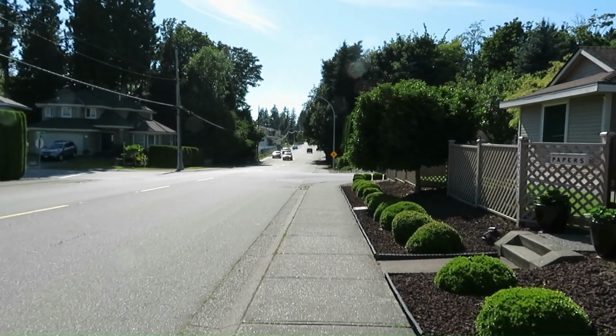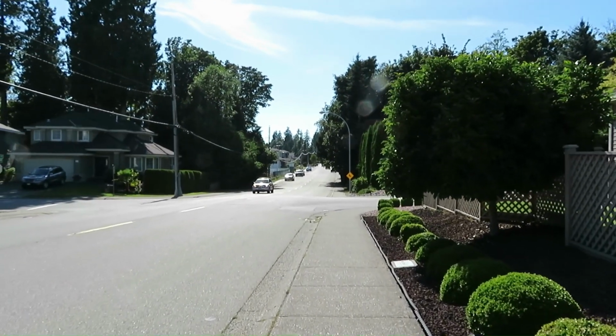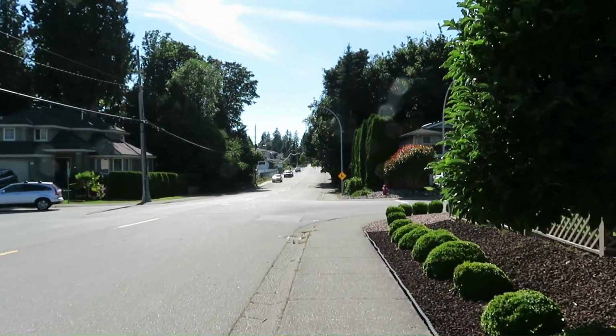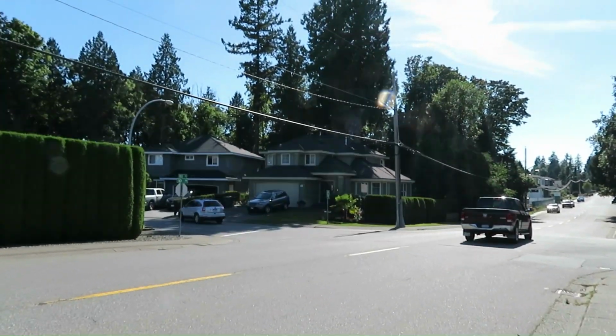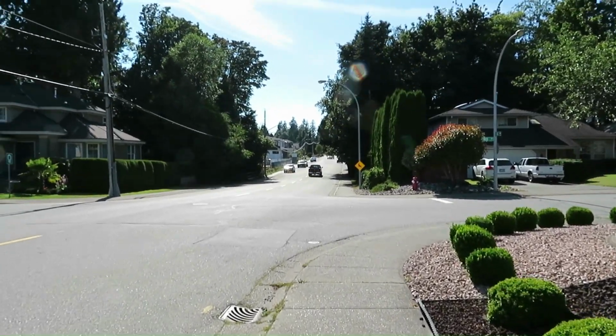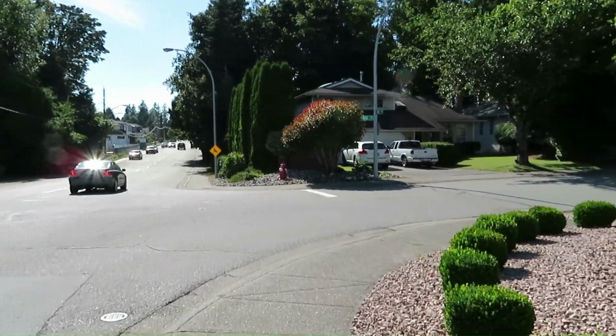A little bit of Canadiana coming up for you now. I'm going to turn right here. So, as they say in Canada, you take a right. If I was going to go left, if I was going to go over there following that car, it would be hang a left. So you hang a left and you take a right. So I'm just about to take a right.